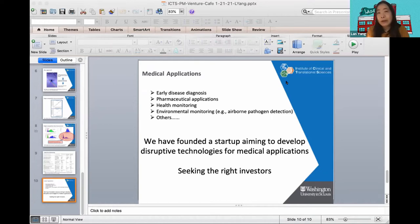But we do have a plan to integrate Raman spectroscopy in our sensor technology, so that once that is done, we can use the Raman signature to recognize the chemical composition of the particle. But for the time being, we rely on surface functionalization to differentiate different particles.